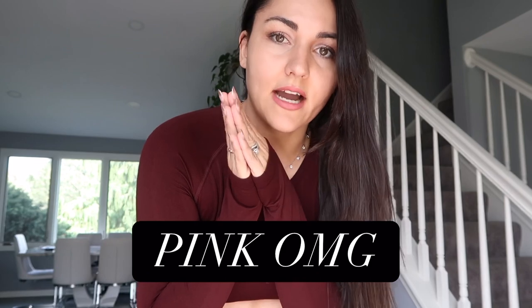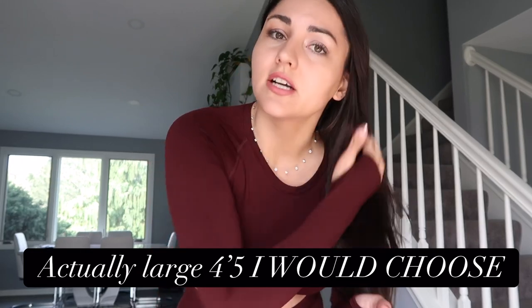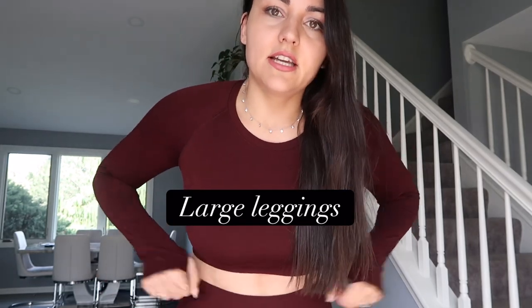As far as the color, the pink has my heart. The pink top, yes. The shorts, not sure which ones I like better, but I think I would go with a large just because of my love handles, like I said. And then I do like the leggings. It's just large is better. Really, again, depends on where you store that fat.